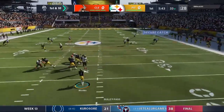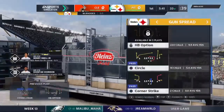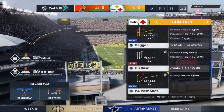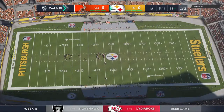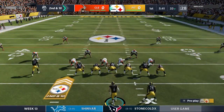Operating from the gun, Rhodes. And that is caught on the right sideline, but out of bounds, says the line judge. The throw took him a little too far. It's 2nd down. Yeah, that one sailed on him. You've got to make sure you give your receiver a chance to come down in bounds because they are very gifted. They'll make the circus catches, but they make them out of bounds. That does you no good.